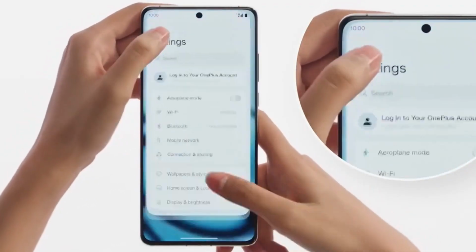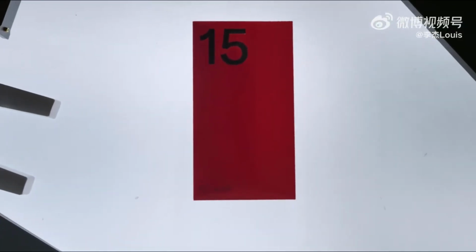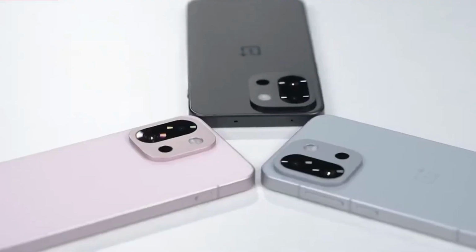OnePlus is rethinking how its top-tier phone should feel, what it should emphasize, and how much of its past it wants to carry into the future. If the OnePlus 15 is a sign of what the company is planning for 2026, the full review is going to be an interesting one.